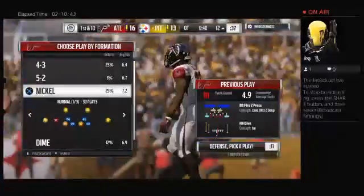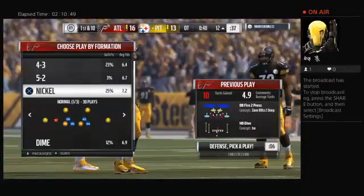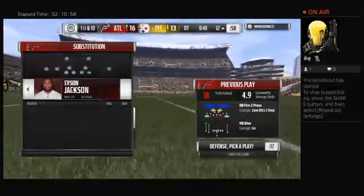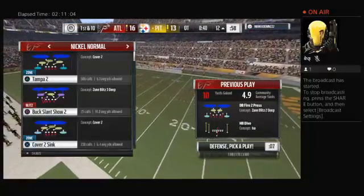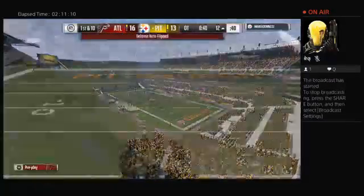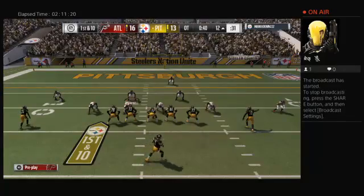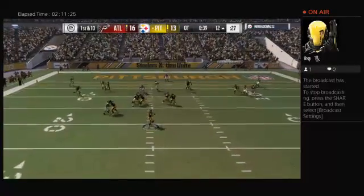Whether it's what we call an even front or an odd front, an odd front's real easy to figure out. If that guy is lined up over the nose of the center, typically that's an odd front. Yeah, the Falcons going to use another timeout. They'll be down to just one remaining as we step aside here in overtime. And on the outside, they're playing press coverage. The defensive line disperses a little bit here, maybe expecting a pass.